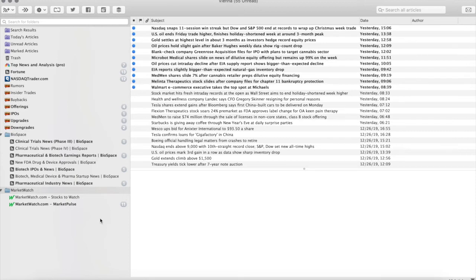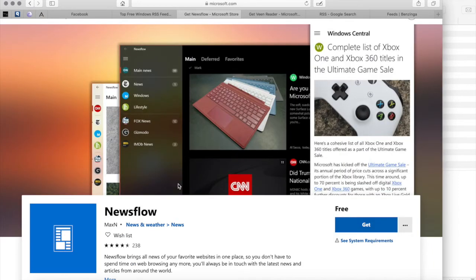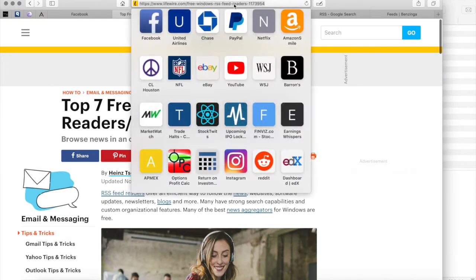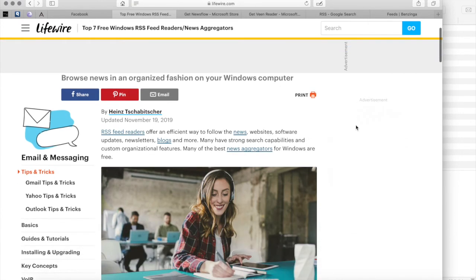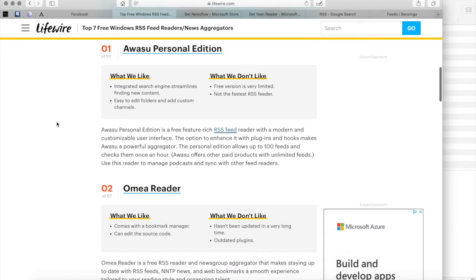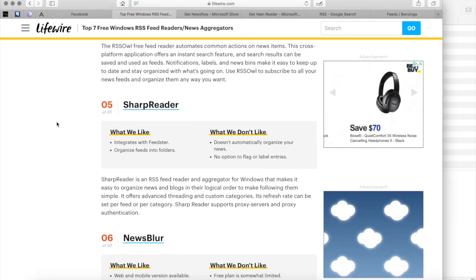There are free RSS feeders for the PC. I did a quick search, and the one that came up, if you have Windows 10, Newsflow is a free one, and it's got some pretty good reviews. I can actually put this link into the blog post, which is what I'm planning on doing. This video will be a part of a blog post, but you don't need to pay for an RSS feed reader. There's too many of them that are free. There's too much open source stuff nowadays. It's more important to find one that's easy to use.